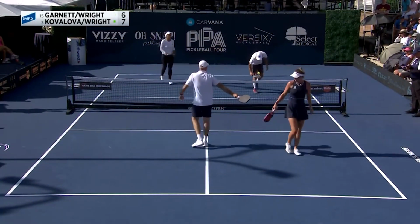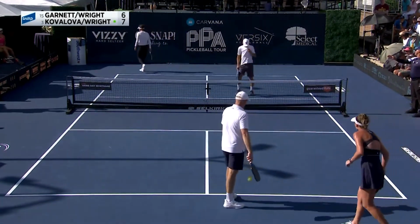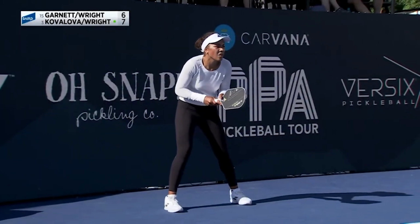Side out. Nice side out for Kovalova and Wright. They maintain the 1-point advantage.